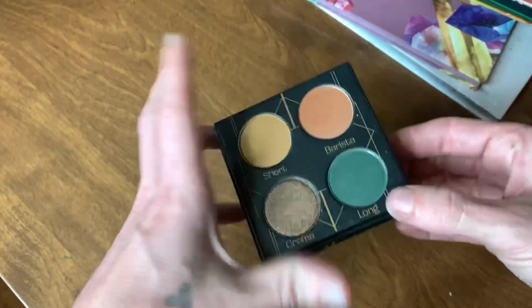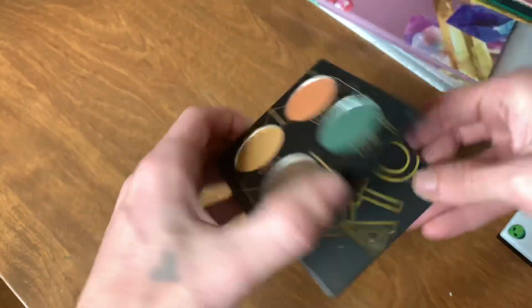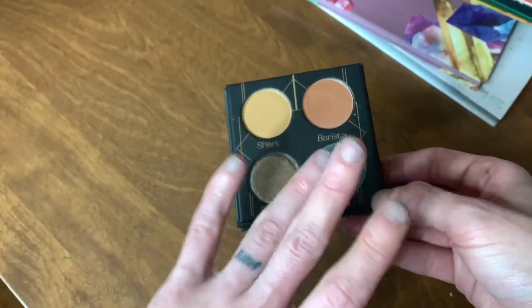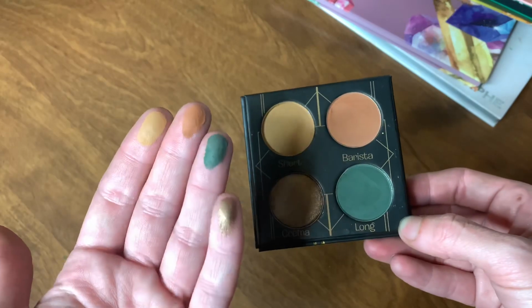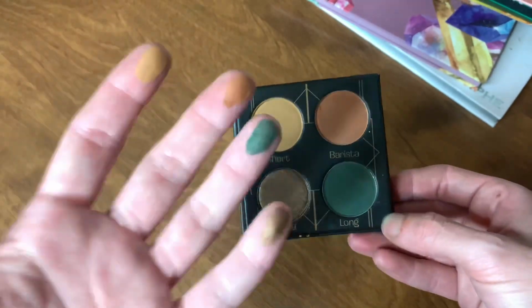This is the matcha, I want to say matcha tea, green tea macchiato palette. This is just a really basic 4-pan palette, but I love it. These are right up my alley. This makes the most beautiful grungy looks. You can take this on travel and still create these really basic everyday wearable looks.